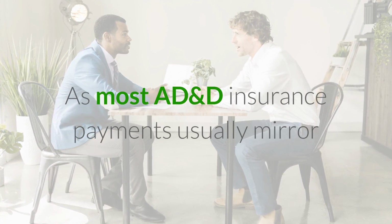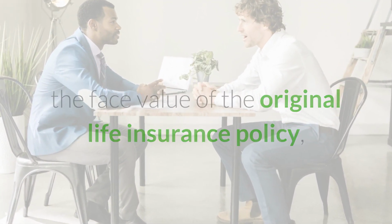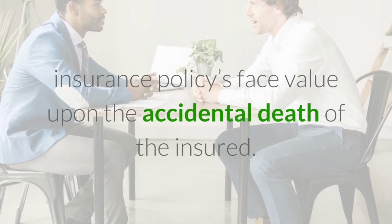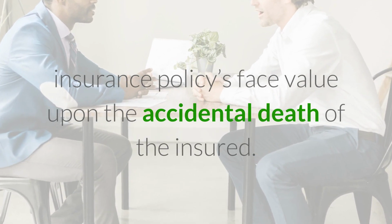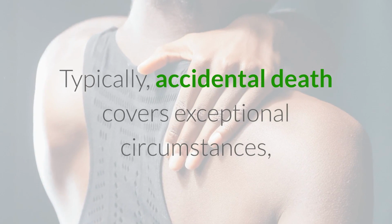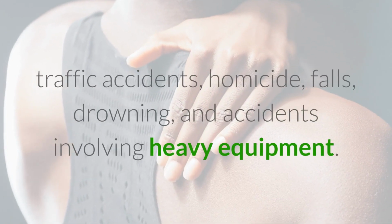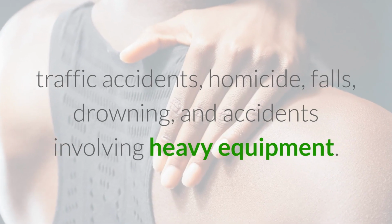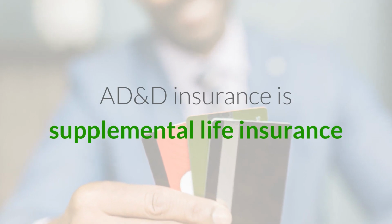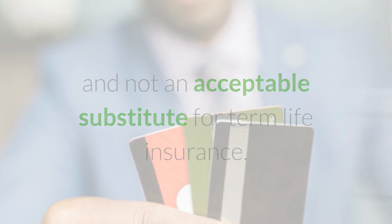As most AD&D insurance payments usually mirror the face value of the original life insurance policy, the beneficiary receives a benefit twice the amount of the life insurance policy's face value upon the accidental death of the insured. Typically, accidental death covers exceptional circumstances, such as exposure to the elements, traffic accidents, homicide, falls, drowning, and accidents involving heavy equipment. AD&D insurance is supplemental life insurance and not an acceptable substitute for term life insurance.